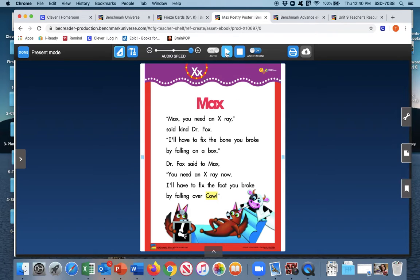All right, here we go. Max. Max, you need an X-ray, said kind Dr. Fox. I'll have to fix the bone you broke by falling on a box. Dr. Fox said to Max, you need an X-ray now. I'll have to fix the foot you broke by falling over cow. Whoops!